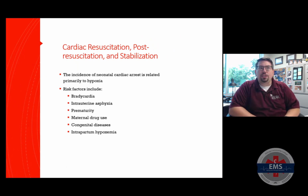For cardiac resuscitation, post-resuscitation, and stabilization, we know that the incidence of neonatal cardiac arrest is related primarily to hypoxia. Hypoxic patients begin to have acidosis, which leads to bradycardia, which leads to circulatory system collapse, organ death, and then death of the fetus or the neonate. Risk factors include bradycardia, intrauterine asphyxia, that could be clamping or closing off of the umbilical cord internally, prematurity, maternal drug use, congenital diseases, and intrapartum hypoxia. Remember, if you have no airway, you have no patient. In pediatric patients, the number one cause of cardiac arrest is hypoxia or airway-related issues.